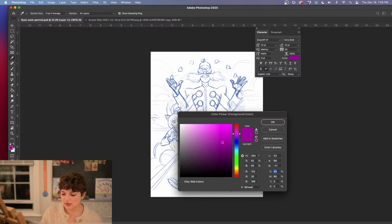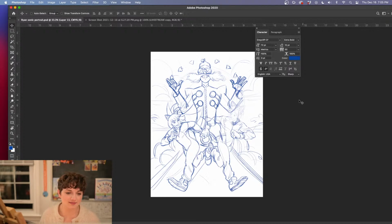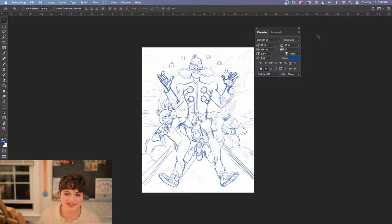I think what I usually do in the beginning is I go with a background color. I just started doing this. I used to color everything on white first, and I feel like this makes me feel more like a concept artist. Makes me feel legit.